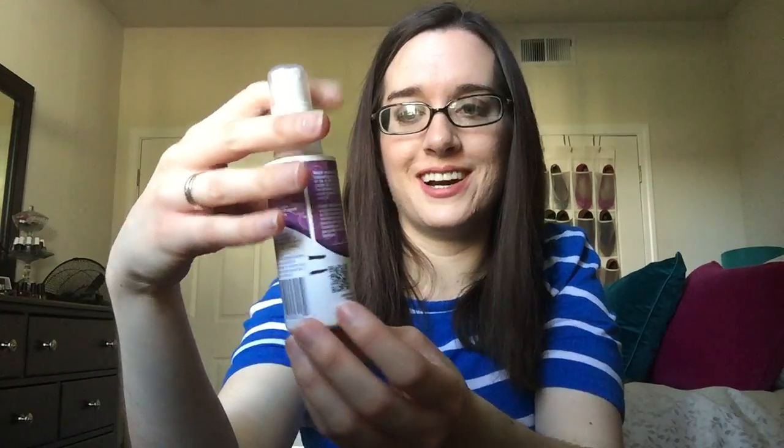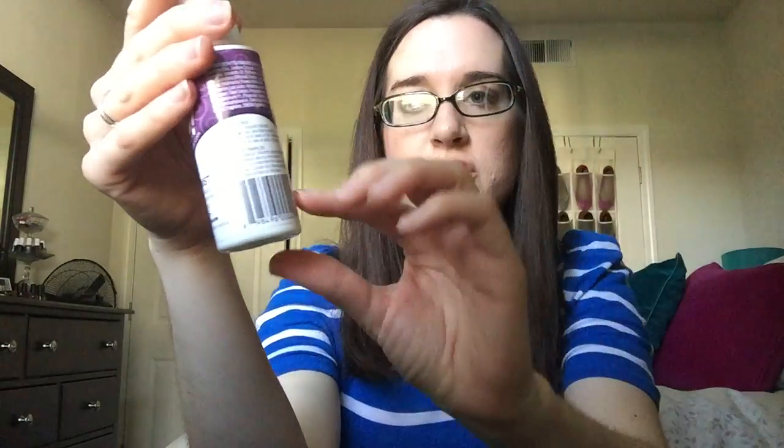Now for the hair care items. The first one is this Rev Up Volumist. It's supposed to be for curly hair, to give some body to your hair. I've just been using it as a spray and leave-in conditioner. So I estimated that I started here and then I'm about here. I think I'm actually down a little farther. It's just really hard to measure it.